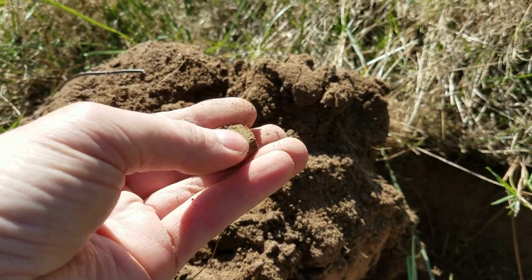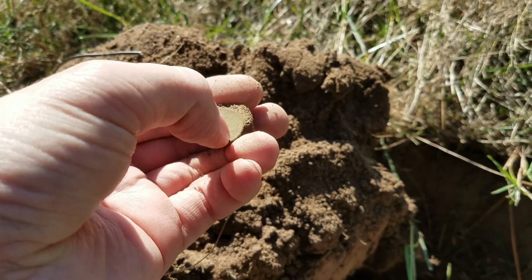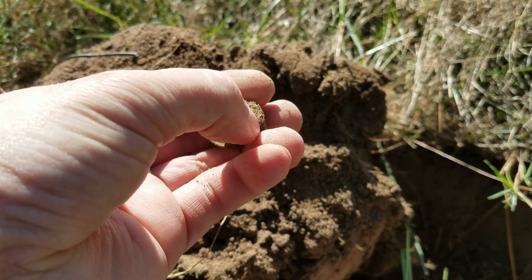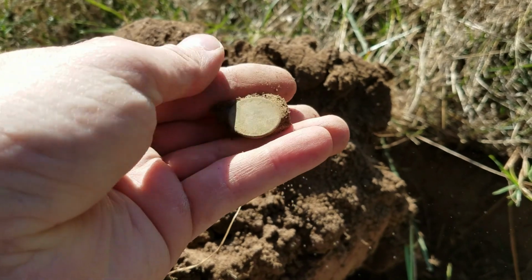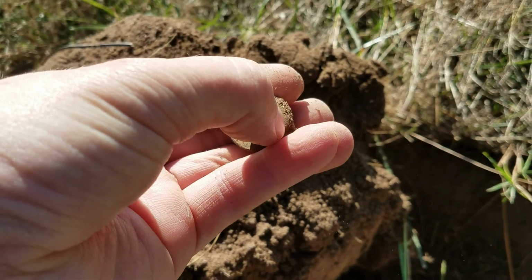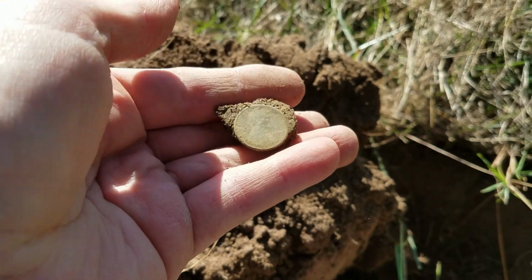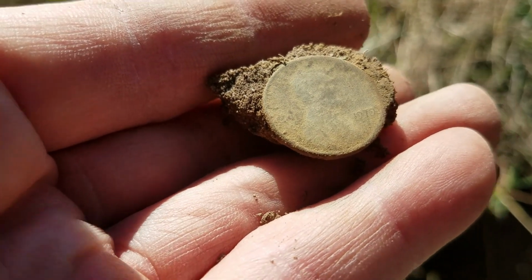Rather slippery. Oh, I see Lincoln peeking through. Let's see by the date if we can get one, whether it's going to be a Wheatie or not. And I think it says 1776. No, it doesn't. This is 1979. This is going to be a memorial.